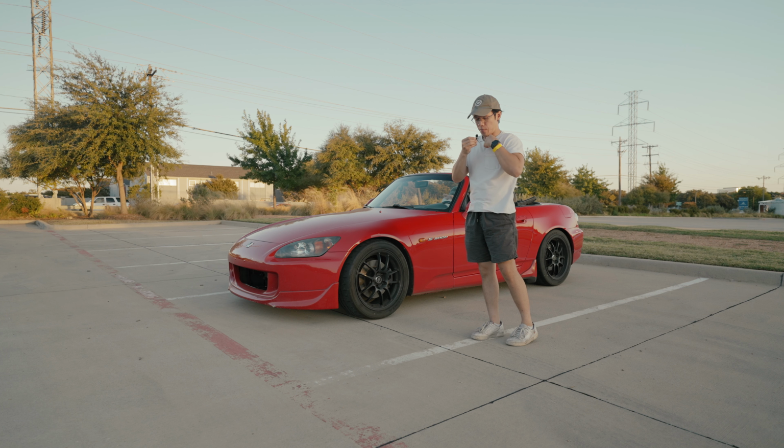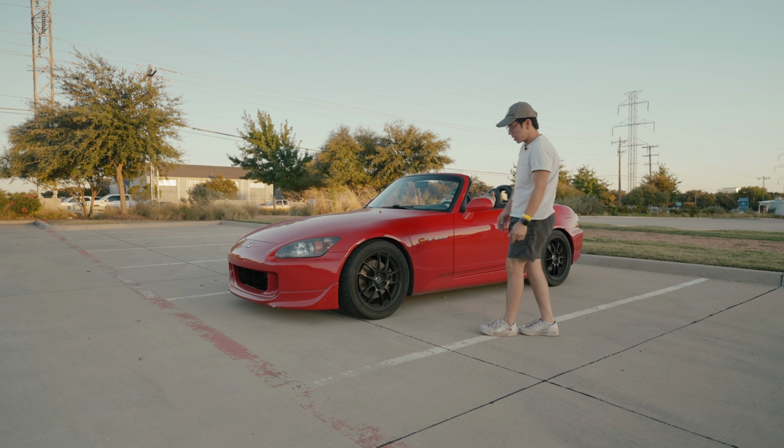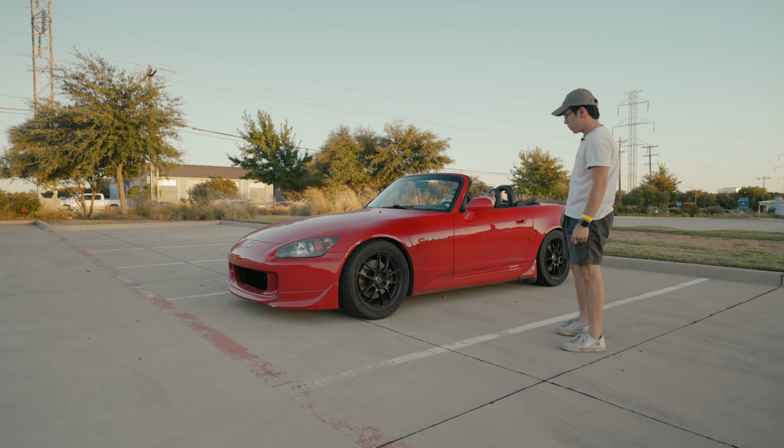The light is going away so fast. Here is the full car. I love this so much. I love the ride height. I think I'm gonna lower it a little bit. Or the front's a little high. I wanna go maybe another half inch lower on the front.